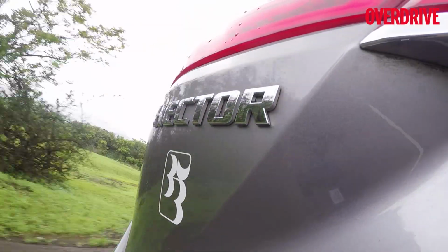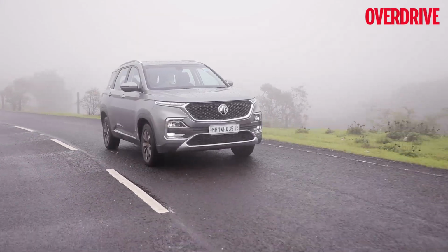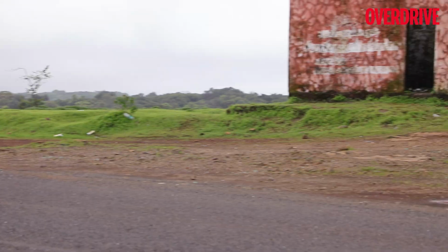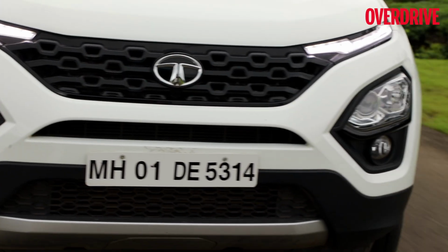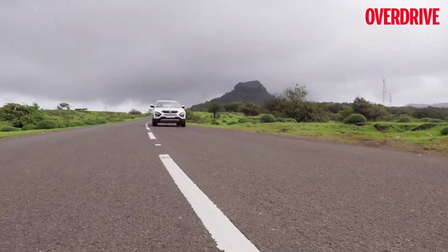The Hector offers a wide variety of powertrain options. There's a petrol with an option of an automatic, there's a petrol hybrid and also a diesel. The Harrier only gets a diesel manual for now, but a petrol variant and an automatic transmission are expected to come next year alongside the BS6 transition.